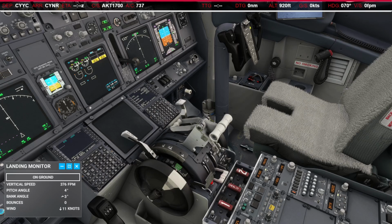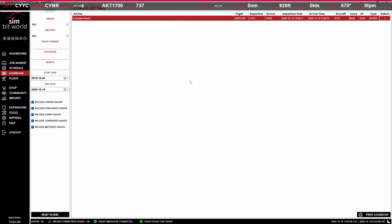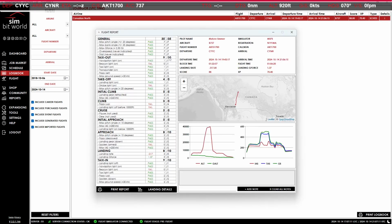runway 36. Alright. So now it's got my next thing. So my schedule, if I go back, yep, it's gone. My logbook. Let me bring this back over. So my logbook, Canadian Northern, here we go. Aircraft, so I did a score of 88. I guess that's not bad. Let's take a look. What did we do wrong?